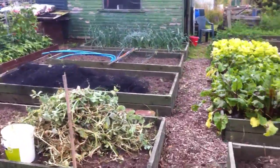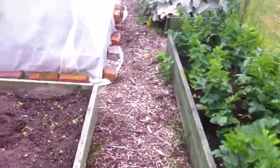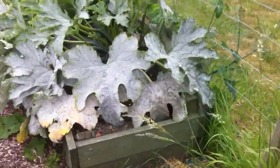Nothing like that's going to put me off, ever. Again, let me show you the courgettes. I'm going to have to pull a few of these out. Look at the courgettes. It's as if it's been bloody snowing.